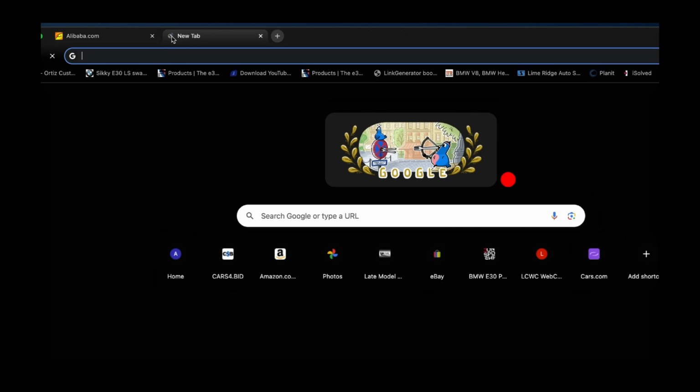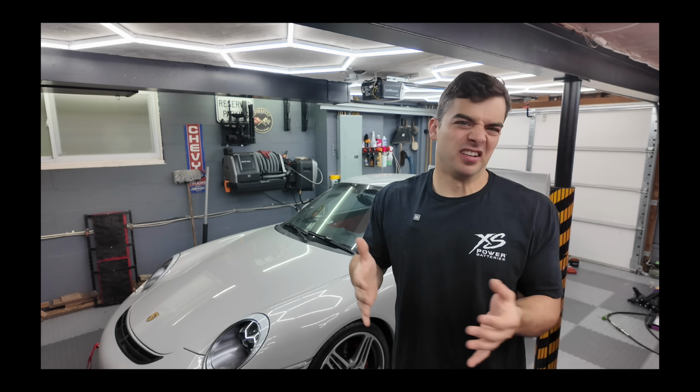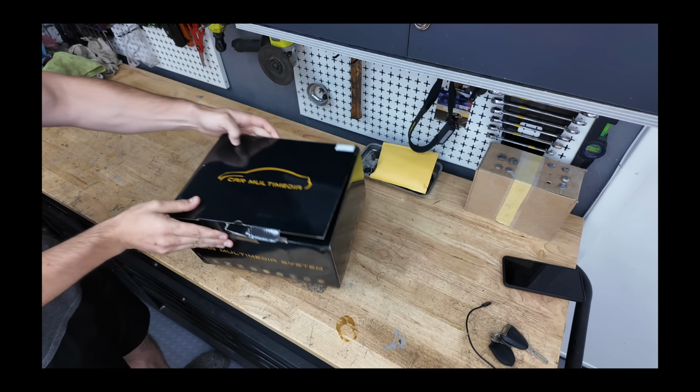I bought the cheapest CarPlay stereo you can get for my 997 Turbo off of Alibaba or AliExpress. Aren't they kind of the same thing? And I'm going to tell you exactly why you should too, or shouldn't, depending on how picky you are.